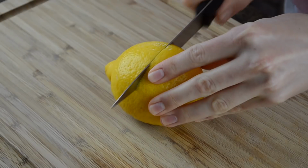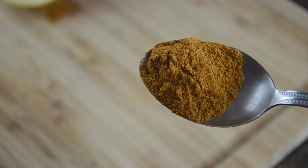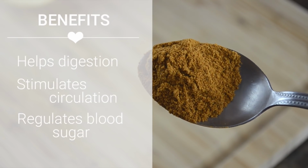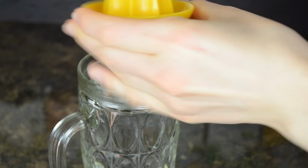To my water, I add juice of half of a lemon and about a pinch of cayenne pepper. Cayenne pepper helps your digestion, stimulates circulation, and helps to regulate blood sugar, and it's just an awesome spice that I love adding to my food. Here is me juicing the lemon quite awkwardly.